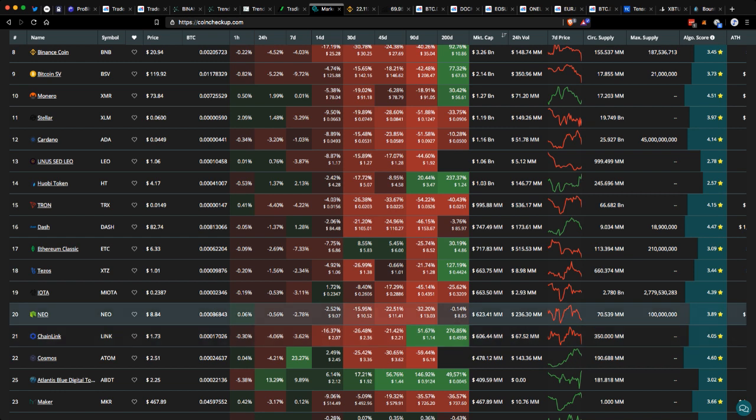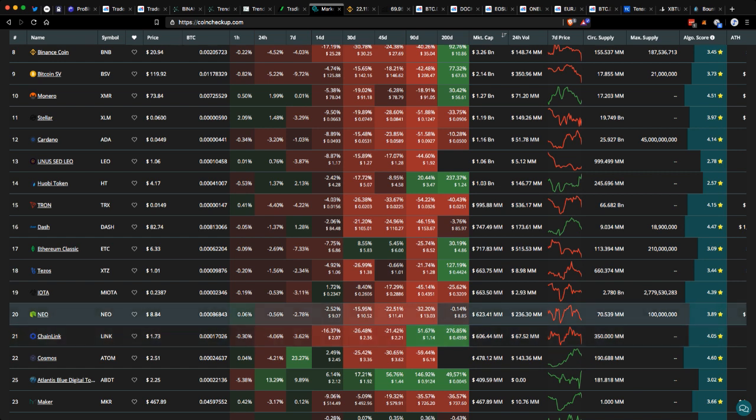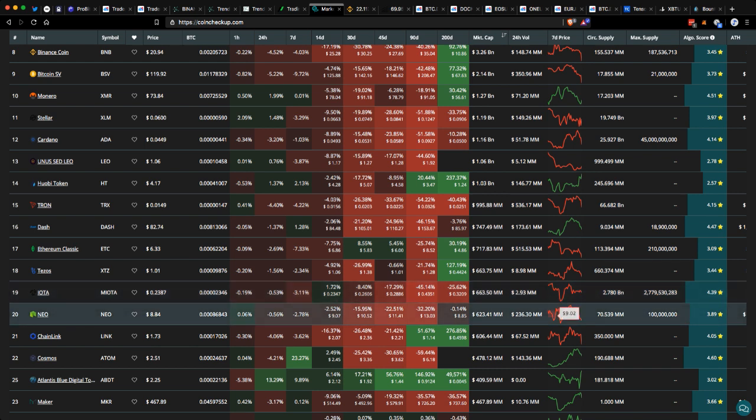And then look at the difference. Look how crazy this is. All right, 236 million, right? IOTA in the 19 spot, 2.9 billion. You see the difference there? 236 million and a jump into the billions. Not even a billion, 3 billion. 3, right? So it's crazy. But anyway, that gives you the idea of what kind of volume we're looking at.